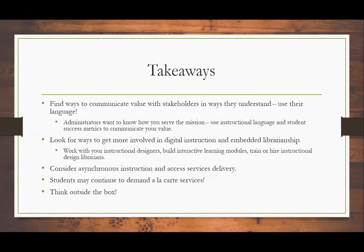There's a funny story: the librarians and myself were talking to our provost, and we were going on and on about information literacy, and halfway through he stopped us and said, okay, you're using this term, but what does that mean? And I took for granted that he knew what that meant. But I have learned that our stakeholders don't always know the language.